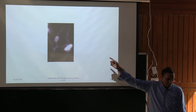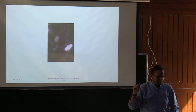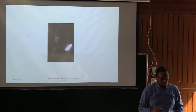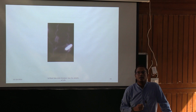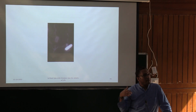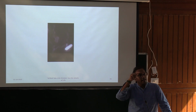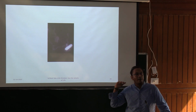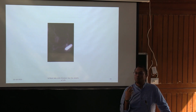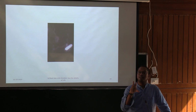This is one of our own attempts to look at this flagella. When you see these things, you have the cells moving. But how do you know what is propelling the cells? You have this helical kind of structure which is propelling the cells, that is the flagella. Now you want to observe them, to see how they are moving. Flagella is even smaller than the cell.